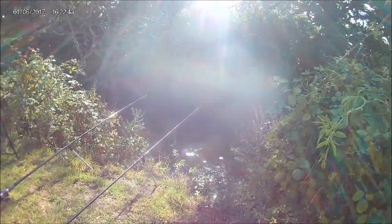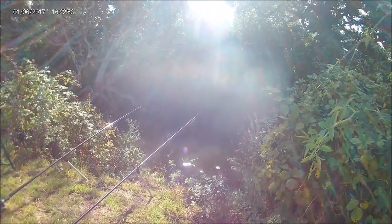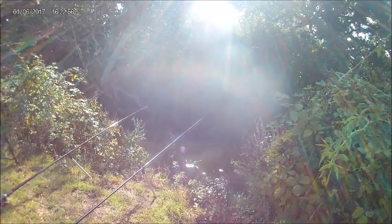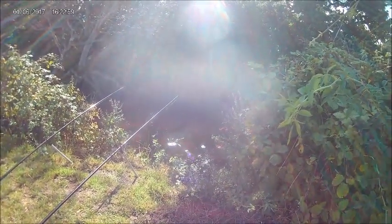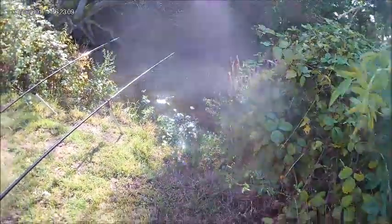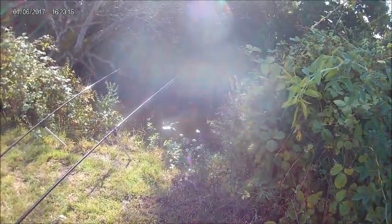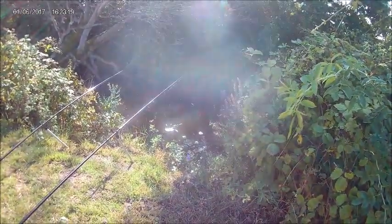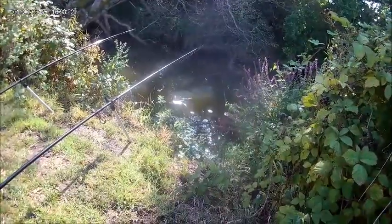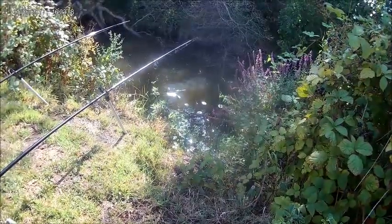Looking at this spot, I don't know, but for me it looks like chub heaven here. It looks just the sort of spot where you'd get decent sized chub. Well, I haven't heard of any chub being caught up here. I do know there's some decent bream up here, that I do know. Decent bream, definitely decent carp, tench, but I've yet to have any of them up here at the lock.